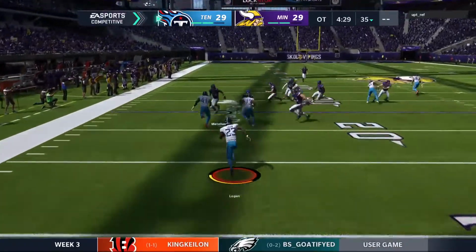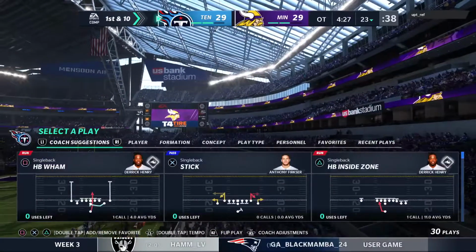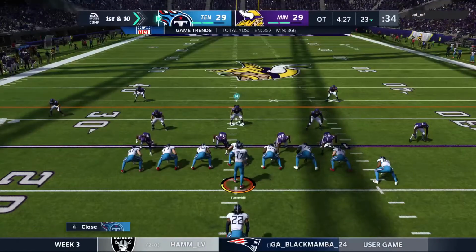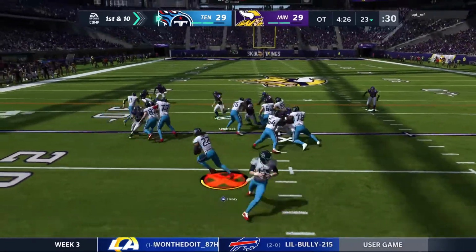With it on the return is Logan. And he's going to get this across the 20 as he's out of bounds at the 23. 1st and 10 at their own 23-yard line. The Titans offense set to begin the drive. They control their own destiny here. They have the football in overtime. Obviously, a touchdown would win it.